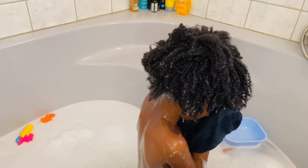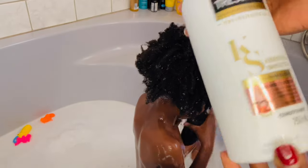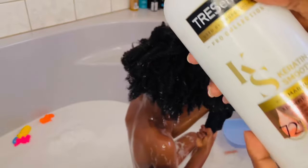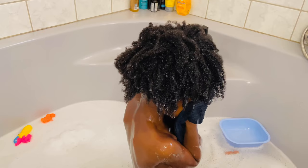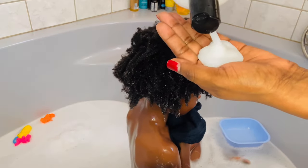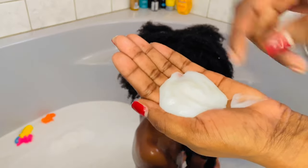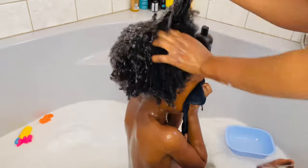I'm gonna go in with my deep conditioning now, my conditioner, and it says something about keratin smooth. I'm just gonna go in with the conditioner to make it a bit softer. I always go in with a good amount of it whenever I do conditioning, because we want this hair to be as soft as possible.